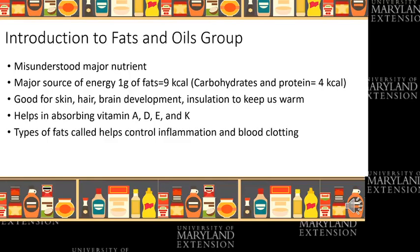1 gram of fat, when you consume it, you gain about 9 kilocalories. On the other hand, your carbohydrates and proteins are going to give you 4 kilocalories. So they provide you a lot of concentrated calories if you think about it. The other thing I also want to share with you is that fats are very, very important for brain health. They're also very good for skin health and hair health. And the fat that we have just underneath our skin is actually there for insulation. So when we are going out in cooler weather, that insulating fat helps us stay warmer than we would if we didn't have that fat layer.